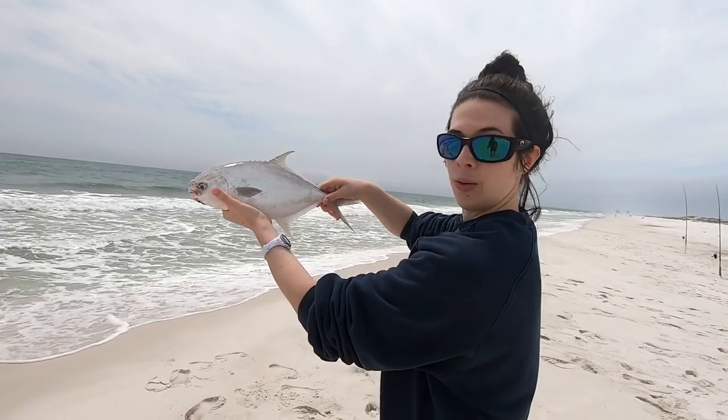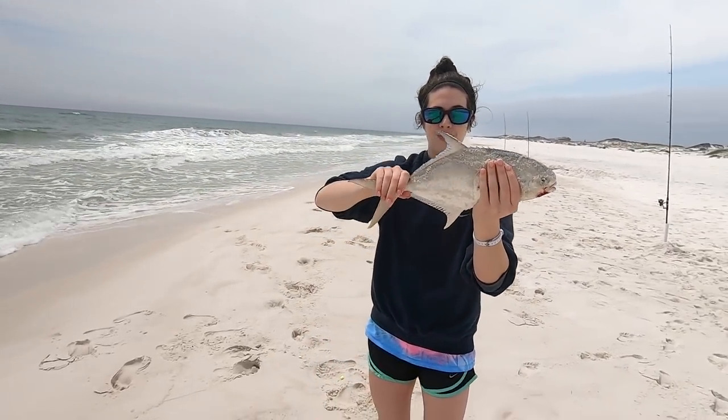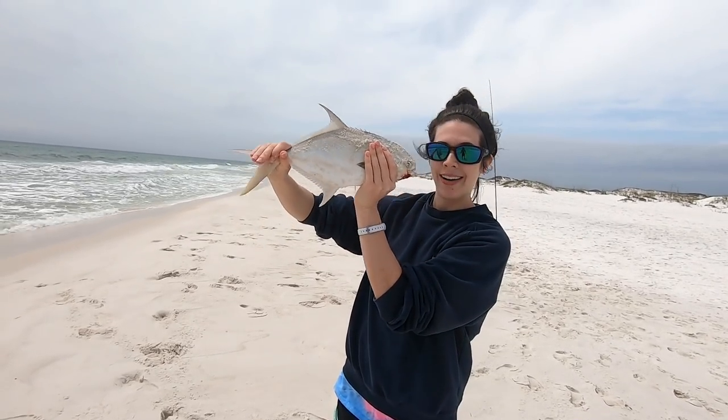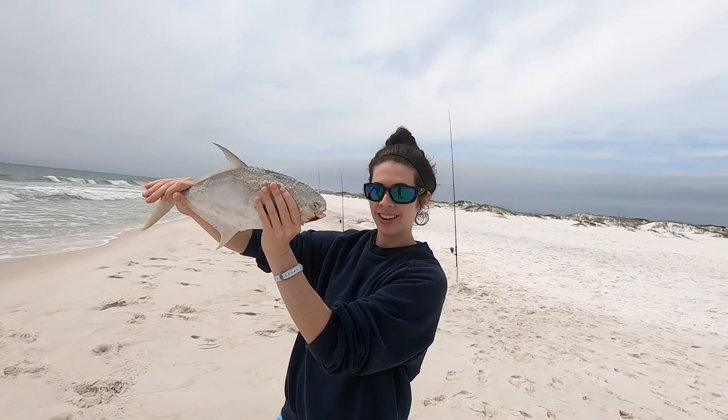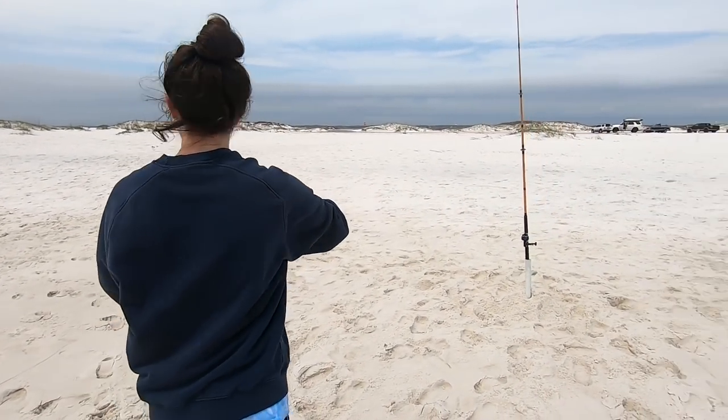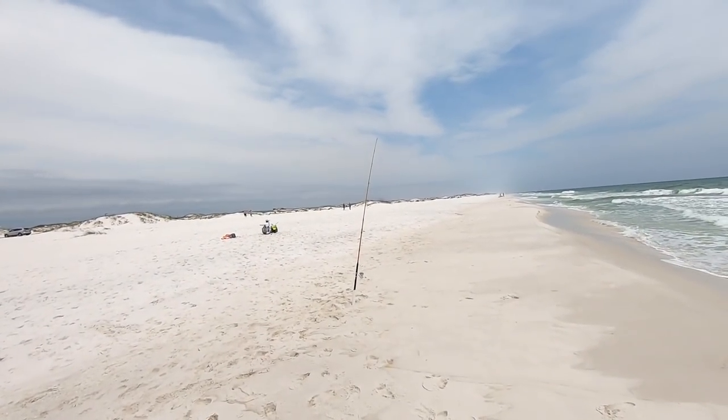Here, do it again. Hold him up like you just were. Look at the size of that Pompano. Give him a kiss. There you go. He's slimy. There you go. Nice fish. Gotta put him in the cooler. Uh-oh. We may be getting a fish on this one.